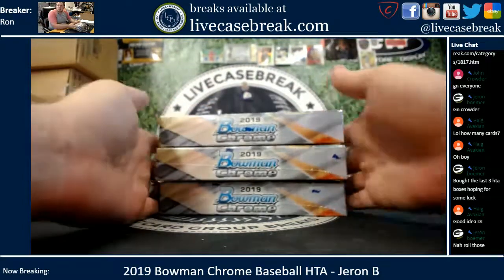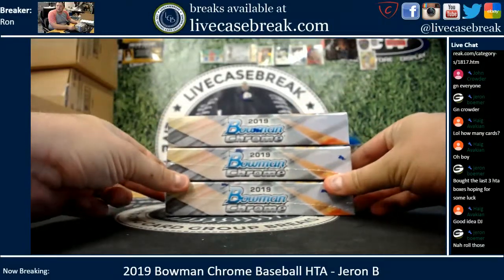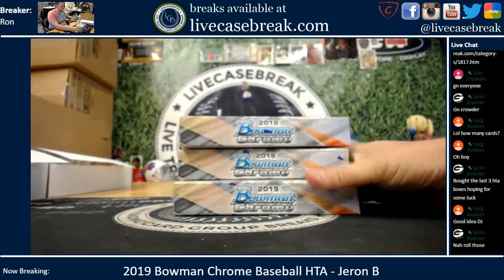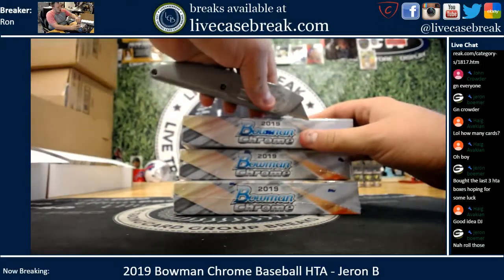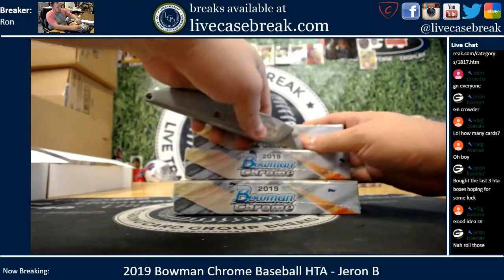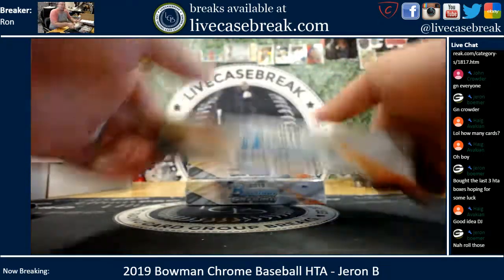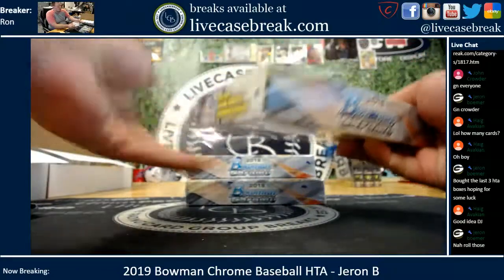We are doing the last three loose boxes we have. 2019 Bowman Chrome HTA edition for Jeron. More in the store. They'll be out of a fresh case. He wants to roll with the last three, hoping for some last of the case mojo.